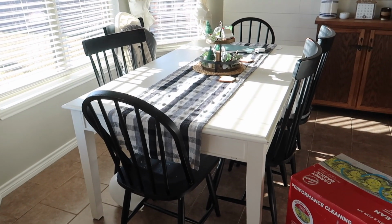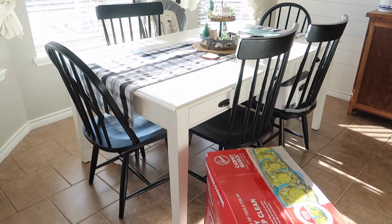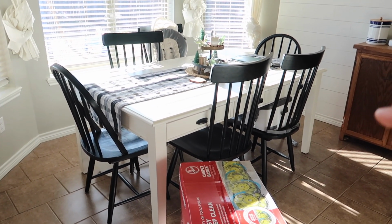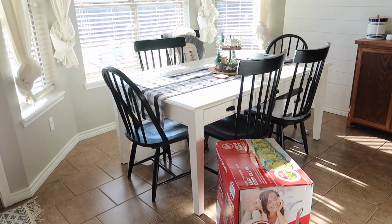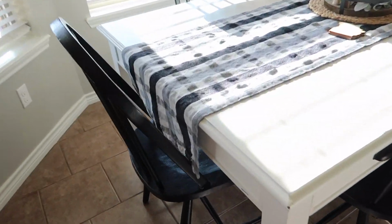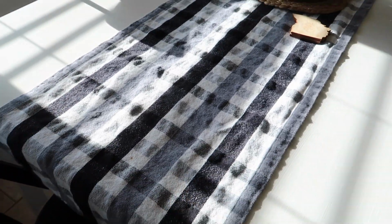This table is from the Magnolia line. It is the Chip and Joanna Gaines line. I got this from a furniture store in Ohio, and technically, I've seen so many furniture stores that sell their line, so just look them up online and you can actually search where they sell their furniture at. This is also from their line, but the Target line that they have, the Hearth and Hand. I got this last year.